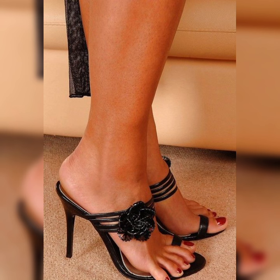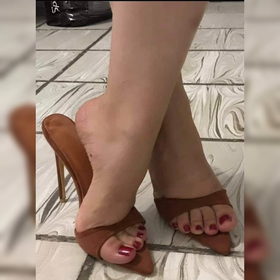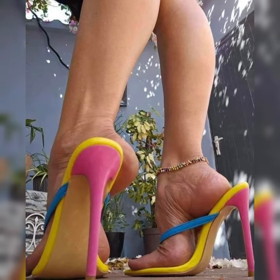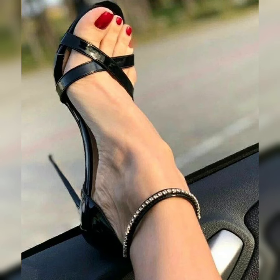Budget versus luxury. What to choose? If you're working on a tight budget, there are beautiful options available from Charles & Keith, ASOS, and Public Desire. You'll get the look and comfort without spending a fortune.